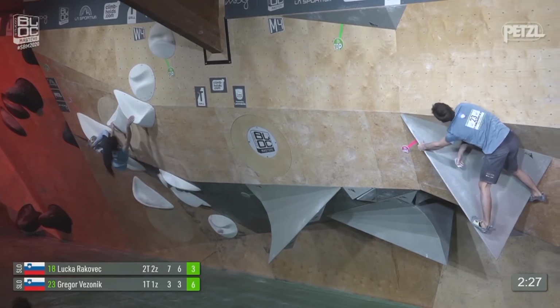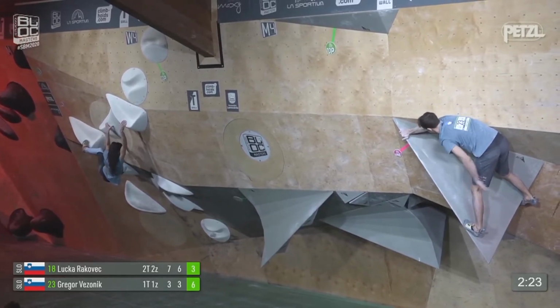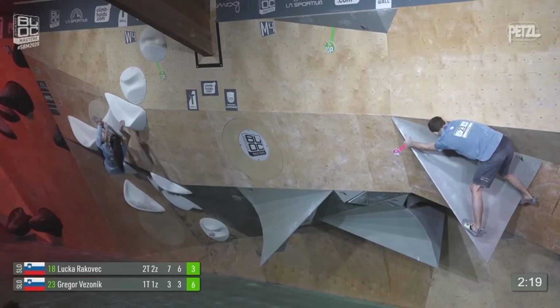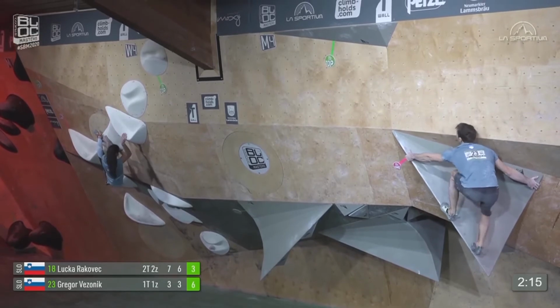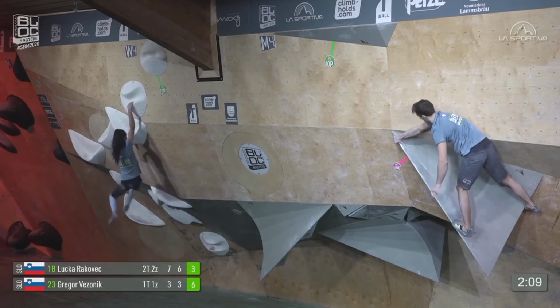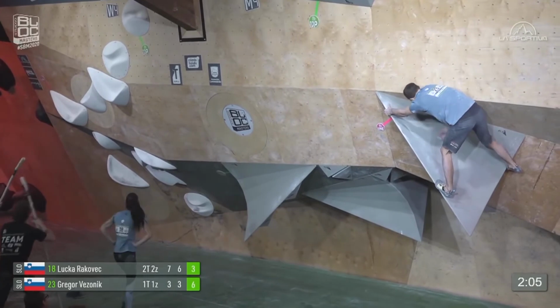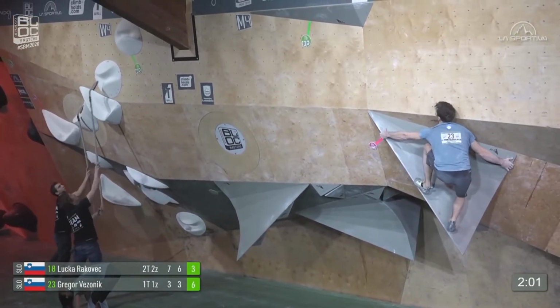Luchka's putting in a big fight here as well. Gregor just hanging out on the ledge. I think Gregor thinks he's on a sport route. Some 3D monster in Kalymnos. Eyeing up that last hold. Doesn't want to go for it at the moment. It's got a release out of the roof. Oh, and Luchka just slips off the penultimate hold. Big smile on her face, so it's superb sort of pre-season battles going down here.